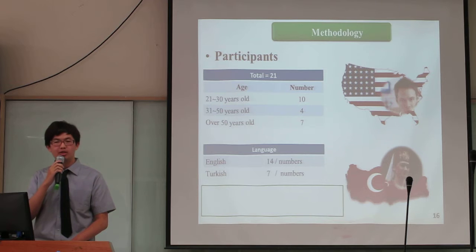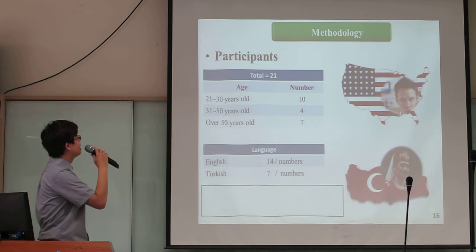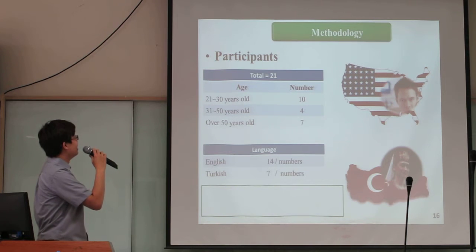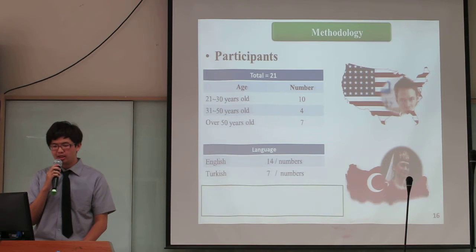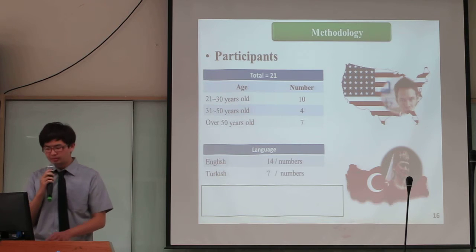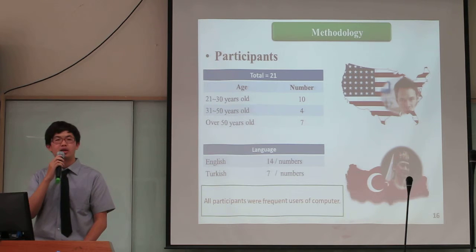Most of them were adult learners. You can see in the chart, from 21 to 30 years old is 10 persons. And 31 to 50 years old is 4 persons. And over 50 years old is about 7 persons. And their languages: 40 persons speak English, and the others speak Turkish. And all participants were frequent users of computers.